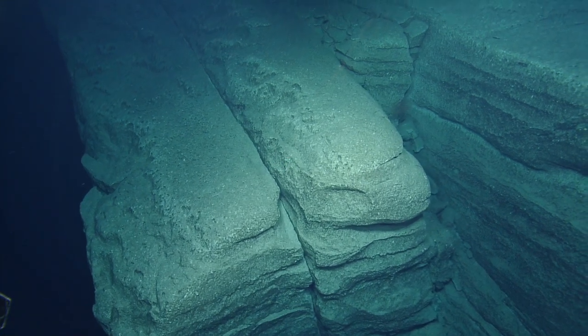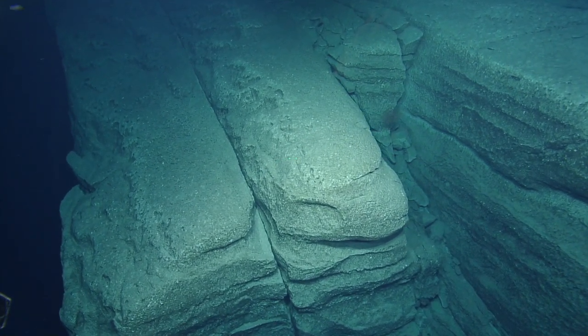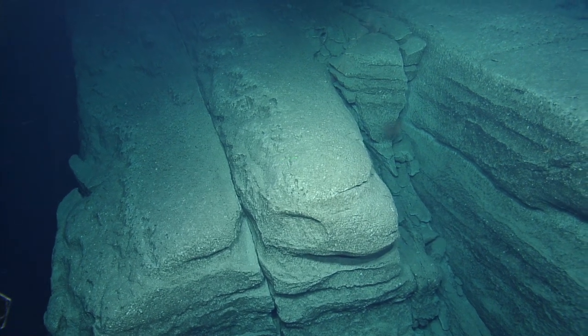Look at that whole slab formation, like that whole slab. And it's just so flat. This is very interesting.